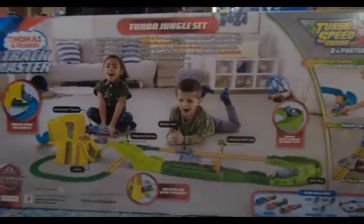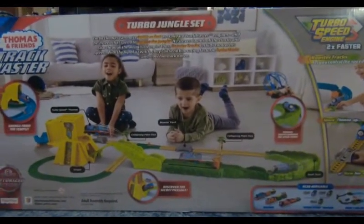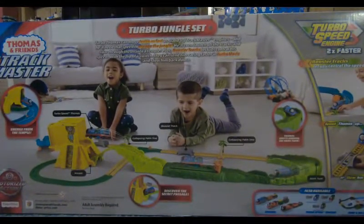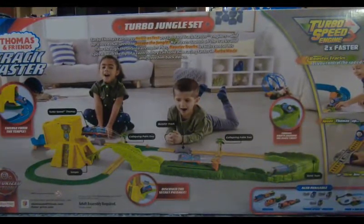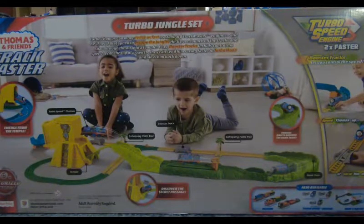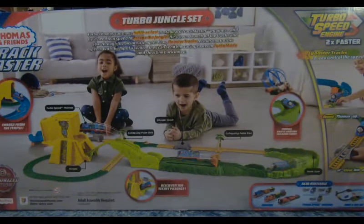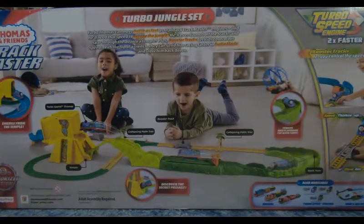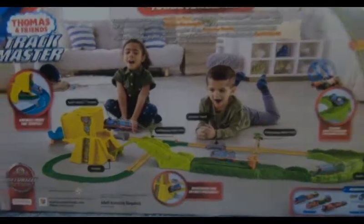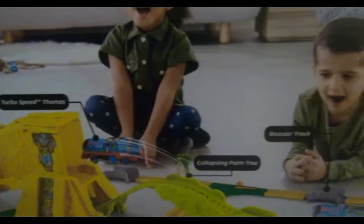And here's the back of the box. So yeah, it says Turbo Jungle set. Turbo Thomas can move twice as fast as standard Trackmaster engines, and he'll need that speed to escape the jungle. He'll even launch off the tracks and soar through the air into a temple, but booster tracks let kids control his speed. With the flip of a switch, they can send him racing faster in turbo mode and slow him back down. So yeah, it shows here the Turbo Speed Thomas, and here's the set with collapsing palm trees and other things.